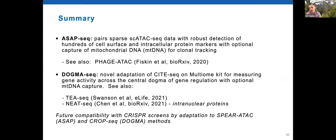I want to point out some other methods that have come out at the same time that are really worth a look, and there's some wonderful work being done around this space at the moment. There's phage attack by Evgeny Fiskin from the Vrigev's lab, using phage display essentially, and then recovering the phage sequence to also detect proteins. I already mentioned T-seq, which is a very similar method to DogmaSeq, and NeatSeq, which is a preprint that just came out a couple of weeks ago, that actually seems to have made a really cool little trick. Again, it's a very similar method to DogmaSeq. It uses the 10x multi-omic kit. But these guys have focused on nuclear proteins, transcription factors, and they use a really nice trick to block the non-specific binding of oligo-tagged antibodies by conjugating with a single-stranded DNA binding protein. And it looks really nice.